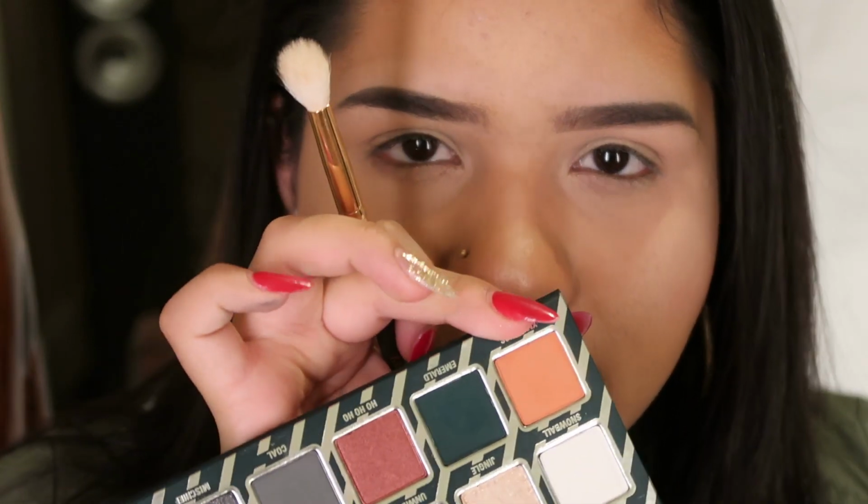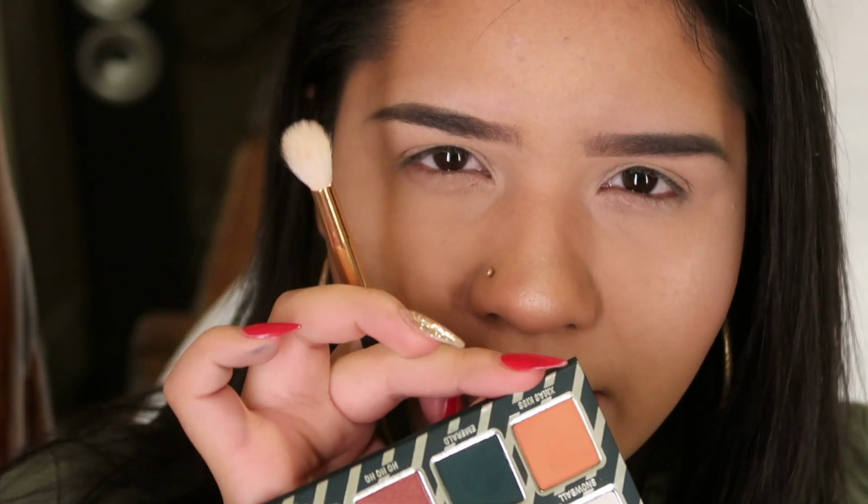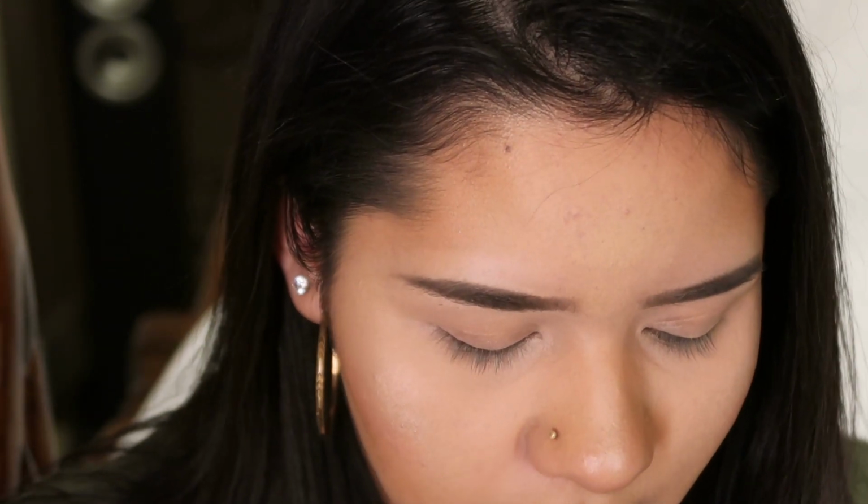So there are the four swatches for you guys, and now I want to give you guys a look that I have been planning to do. I want to see how well this palette works out. So yeah, let's just get started. Okay guys, so I am going to first take Christmas Kiss, and it's this orangey color right here, and I'm going to use this as my transition shade.